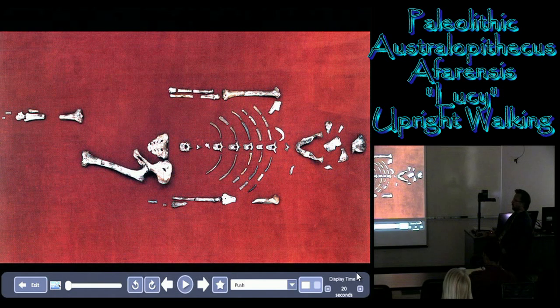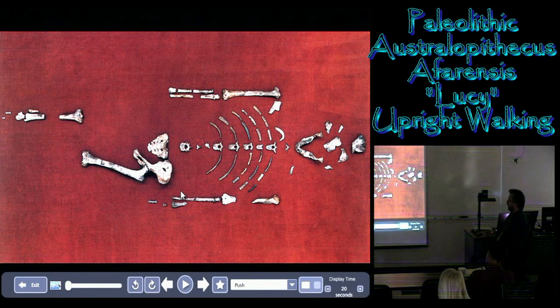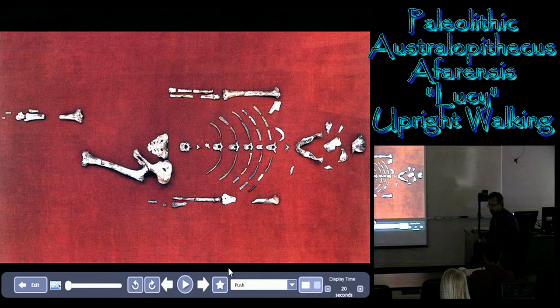The second thing, and probably the most important thing overall about the Lucy find, is her femur and the attachment to the pelvis right here. You'll notice that the leg bone is at an angle. And what that means is that Lucy very likely had a very smooth gait. She walked upright. When you look at early primates, the bone actually comes out and goes straight down. It doesn't angle in. And so that would allow Lucy to put one foot in front of the other. And that shows that upright walking, according to paleoanthropologists, is something that developed extremely early in the evolution of man.